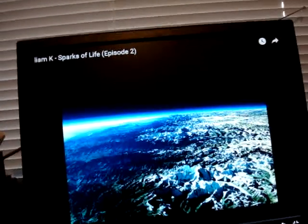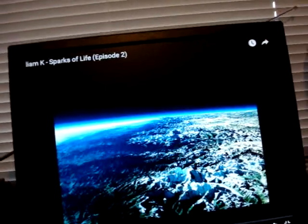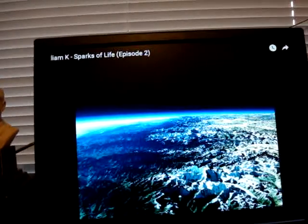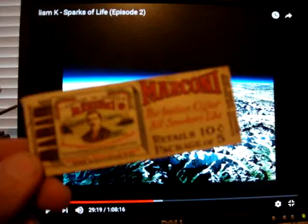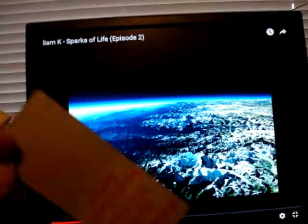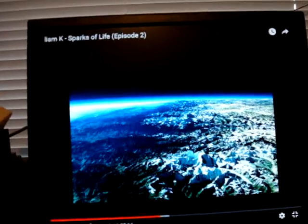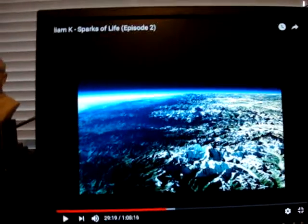Then I found some ancient matchbook covers, and these were 5 for $1. Here's Marconi Italian cigars. That's cool. I got a couple of Wrigley Spearmint matchbook covers. Those would be good for something, some decoration or whatever. Then I found this one here.